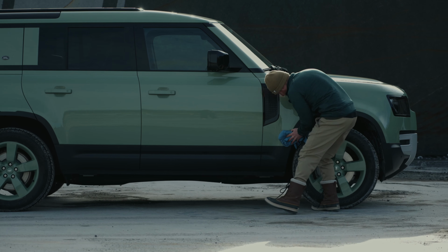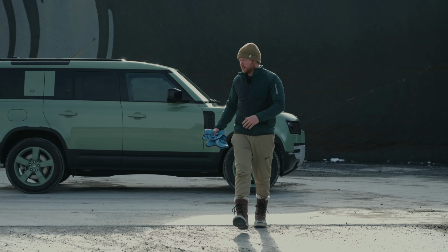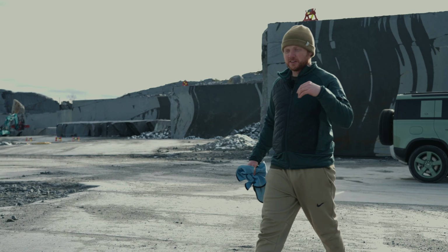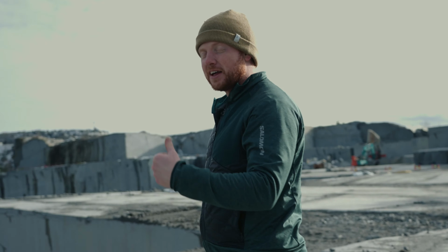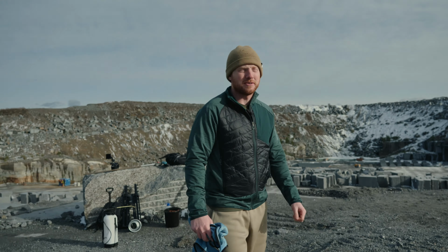We need flash for this shot because we're shooting on the shaded side of the car, so I want to balance out a bit of the details and make, for example, the shoulders on the Defender, the shoulders are so strong all the way down the car. We're never going to see that in the shaded spot of the photo.